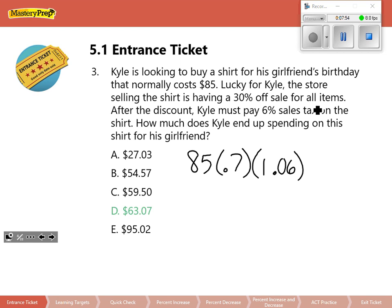Now, at this point here, you can actually type that whole thing in and do 85 times 0.7 times 1.06. And you get 63.07, yes?